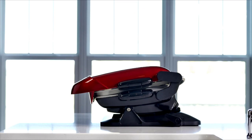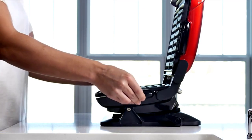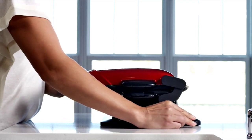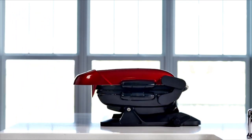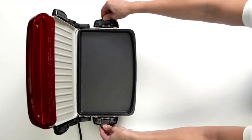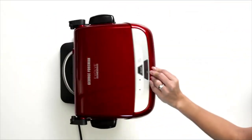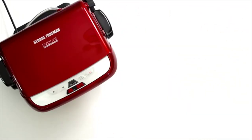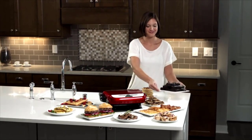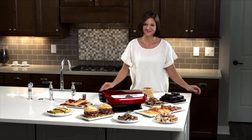The sloped surface is great for grilling, but you can also lay the grill flat when using the special plates. A simple lever on the back adjusts the angle to give you an even surface for baking and cooking. You can change out the plates quickly and easily with the simple Cool Touch release handles. And the simple time and temperature controls give you precision cooking with everything you create. Fast, versatile cooking with simple cleanup.